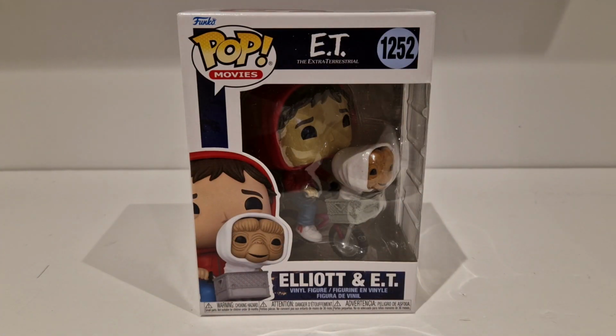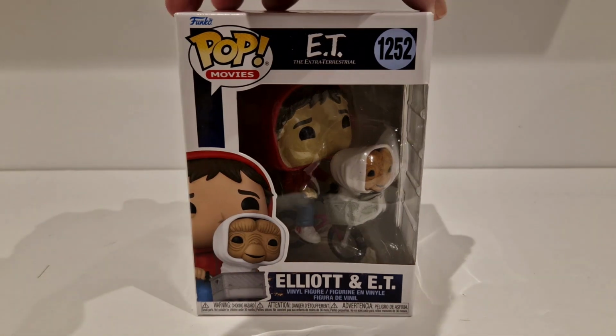Okay then, so first up we have E.T. and Elliot on his little bike. This is the Pop figure. What a ball ache this was trying to get. I think it was three times I tried to get this from a seller on eBay, and each time I paid, a couple of days later I ended up getting a refund because they were out of stock. So yeah, a bit of a nightmare trying to get this, but this is my wife's.